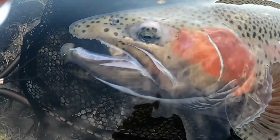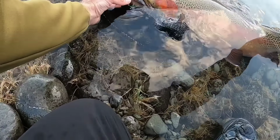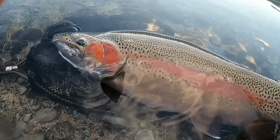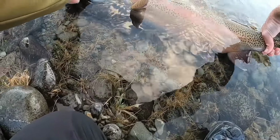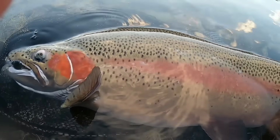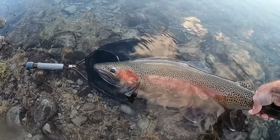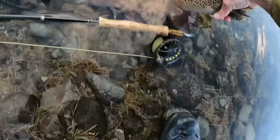Look at that, guys. It actually took the nymph. I don't know if you can see that. Look, there's the nymph, after all that glow bugging. Wow. Absolutely unbelievable fish. Look at that. Oh, man. Incredible. Look at it compared to the size of my net, guys. Here's my rod against it. Absolute donkey.